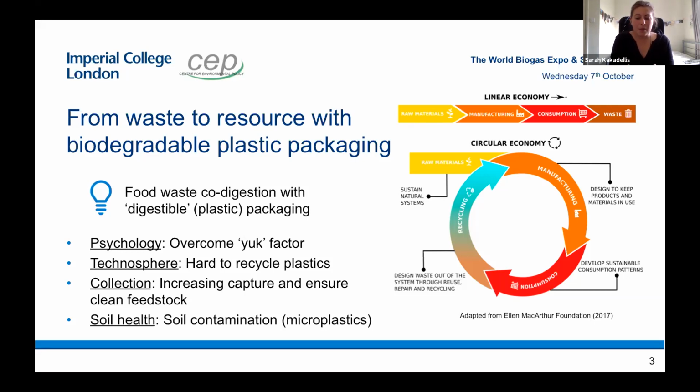So when we think of multi-layers and flexible packaging, replacing these with biodegradable plastics. And so these 2 points help the collection in terms of increasing the capture of food waste, but also ensuring a cleaner feedstock stream. And that ties in with the final point, which was discussed in yesterday's session on digestate and microplastics. So, of course, the fewer plastics go in at the front end, the fewer plastics we get at the back end. So all these advantages can be harnessed through biodegradable packaging.